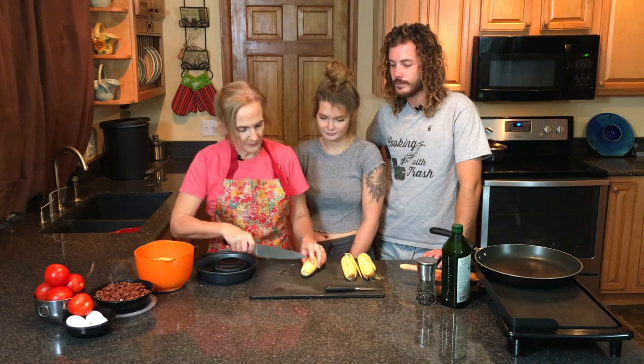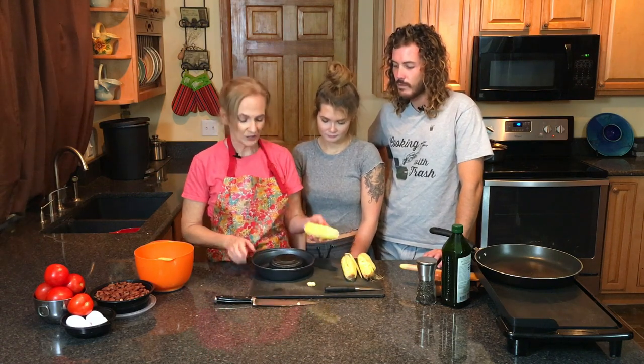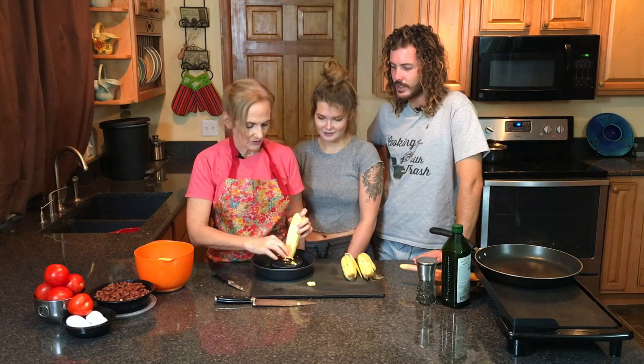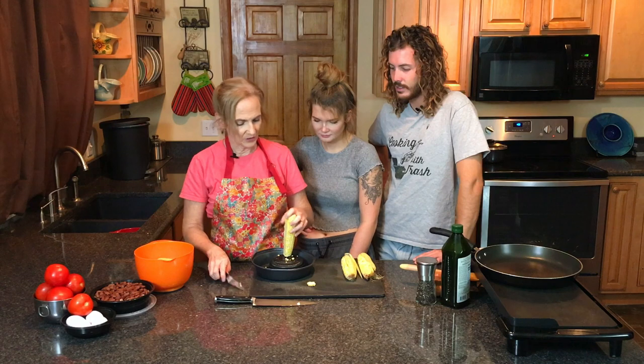I'm going to trim the end so I have a nice flat end, and I'm going to trim the kernel off of it using a very small, sharp paring knife. Straight down. So what this does is give you a little more stability so your corn's not going all over, and this catches the kernels.